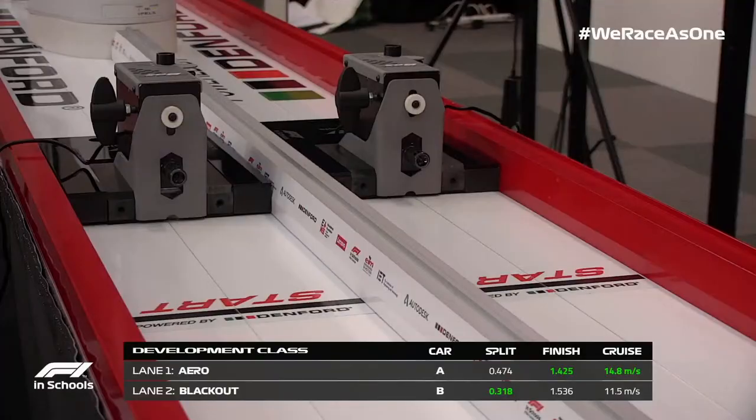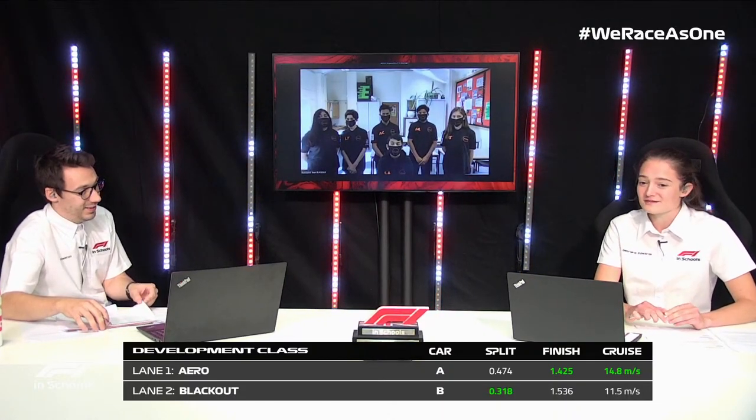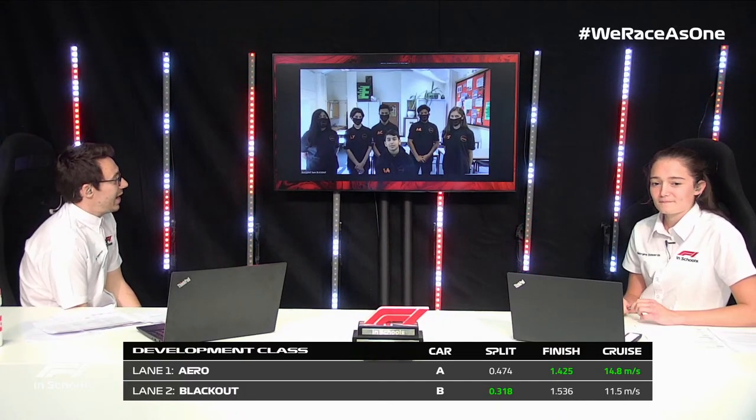I think they were just very close teams. I suppose the cars had some quite similar weights, so that would make them fly down the track at roughly the same time. But looking at the cruise speed for AERO, 14.8 metres per second, that's a very fast cruise speed. Very happy with that. BLACKOUT, not the fastest car on the track, but still very fast indeed.